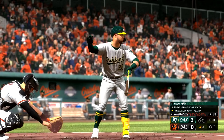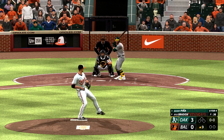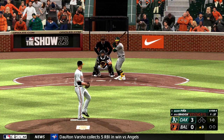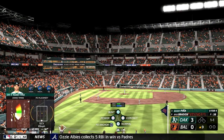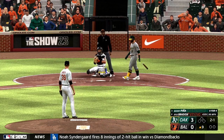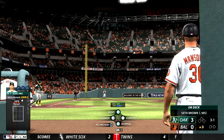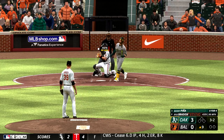Back here in Baltimore, we go to the ninth, digging in for Oakland, Manny Pena. And here it comes. That one drifts inside. Activity in the bullpen for Baltimore. Cionel Perez is up and throwing for Brandon Hyde. And it is 2-1. That one missed. Swing and a miss. 3-2 now.